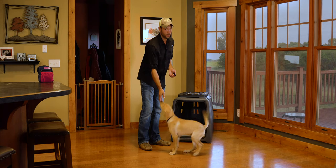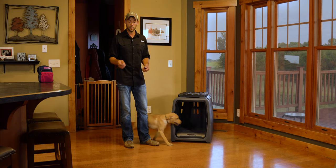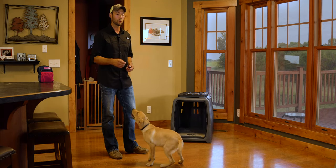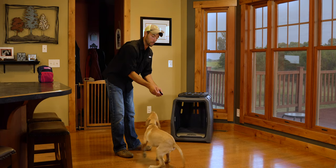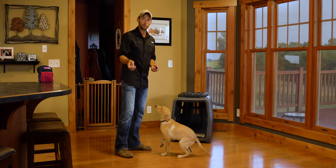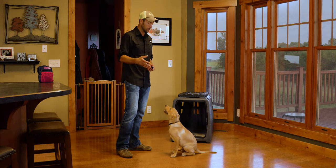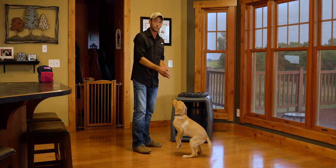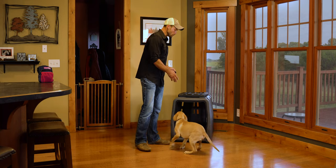So again, we saw that same thing. Now, up until this point, we've been crate training him. We talked about that, but I haven't had an expectation of him going in on cue or going in on his own. All we've done is grab him by the collar, help lead him into the kennel, and then close the door. That is a good start. He's pretty good at going in, and if I were to grab his collar and lead him, he wouldn't fight me, he'd go in. But I want him to start to develop this behavior.